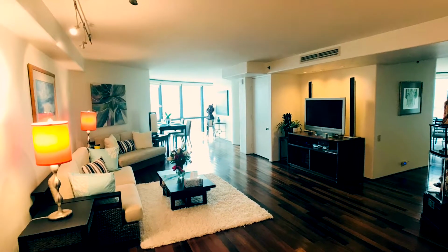It has 3 bedrooms, 2 bathrooms, and almost 2,000 square feet of indoor living space. It features beautiful panoramic views, modern exquisite finishings, and hardwood flooring throughout. Come check it out with me!